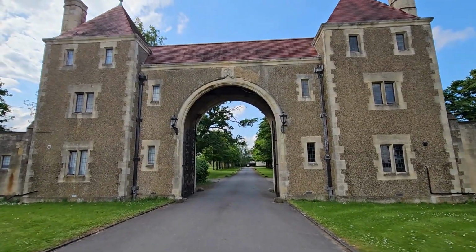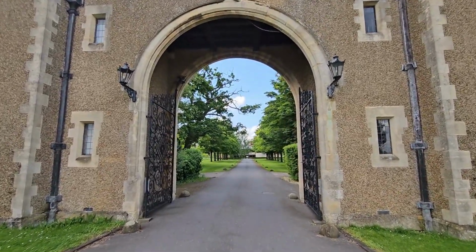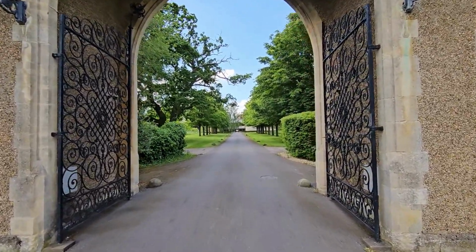Maybe I will try Scotland and find a country house there to review instead. Next up, last but not least, is the German Schloss.